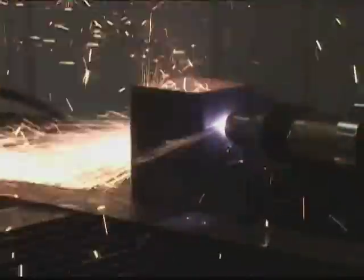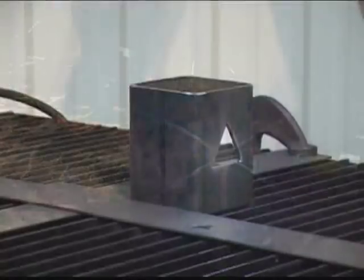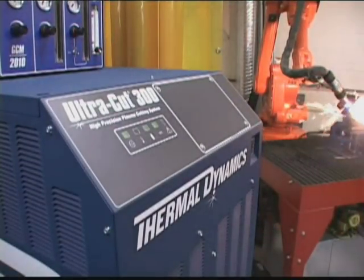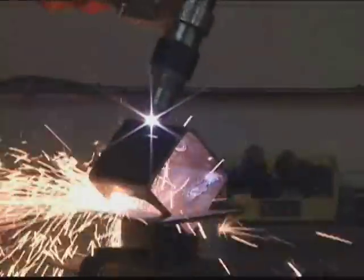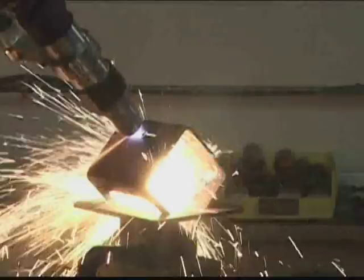Thermodynamics offers special equipment for robotic and bevel cutting applications. UltraCut systems are the first choice for robotic cutting. UltraCut systems offer precision cutting performance for mild steel, stainless steel, and aluminum.